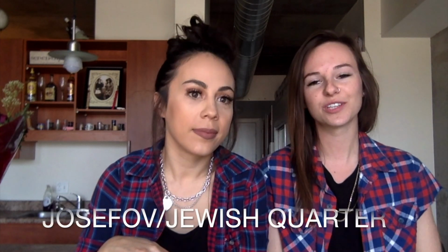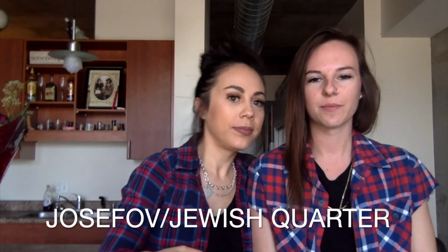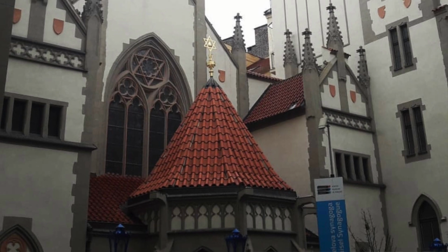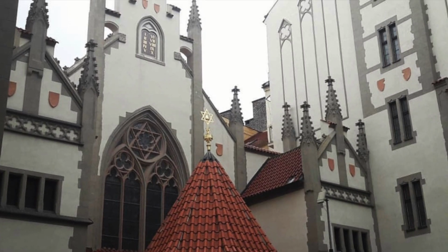All right, so the Jewish Quarter, also known as Josefov. It's located between Old Town and the Vltava River. Its history began in the 13th century when the Jews living in Prague were ordered to vacate their homes and settle in this one area. The Jews were banned from living anywhere else in the city and were joined by fellow exiled Jews from other European countries. Fortunately, many significant and historical buildings still remain, including the 6 synagogues.